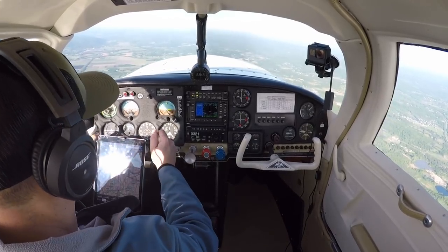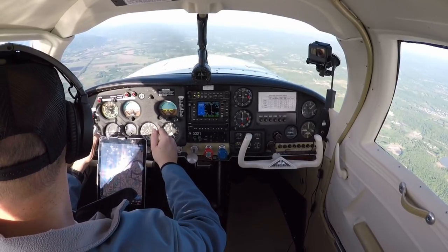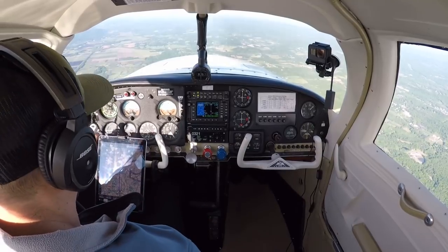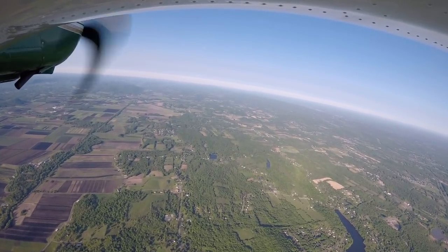Approach, good morning, Millennium 562, descending 6,000 with November. Millennium 562, over to Black Dirt at Orange County. They grow a bunch of onions there. Approach, you'll circle over to runway 1. It's Stillwater, direct Vings, ILS 6, circle 1, Millennium.